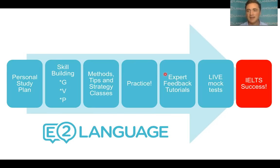Then you come back and you meet the teacher again, because you've done a lot of skill building and practice questions, and you'll meet the teacher for speaking or writing or reading or listening, and the teacher will give you expert feedback on what you're doing right and what you're doing wrong. Then we have live mock tests where you can actually sit under test conditions and practice doing an exam. Then you will be ready for test day.